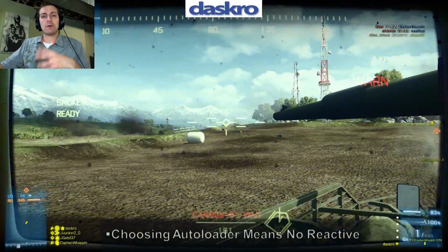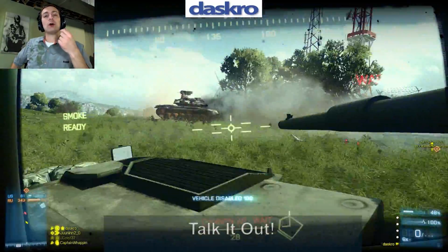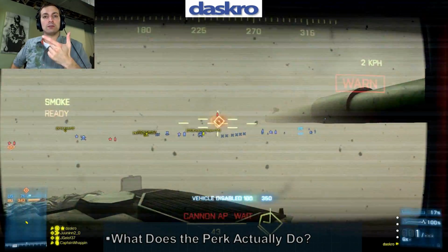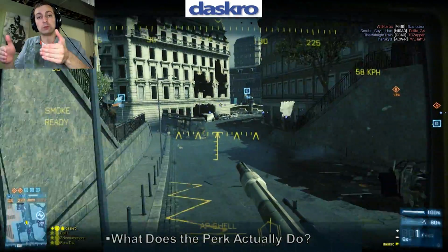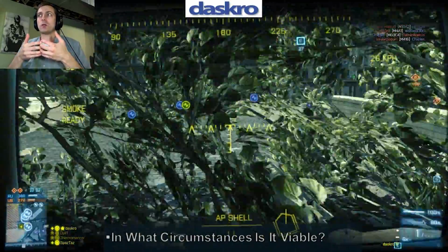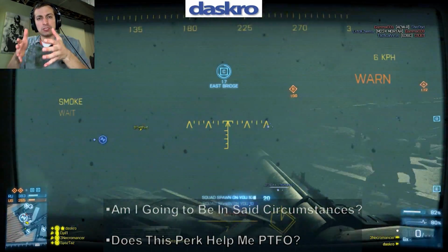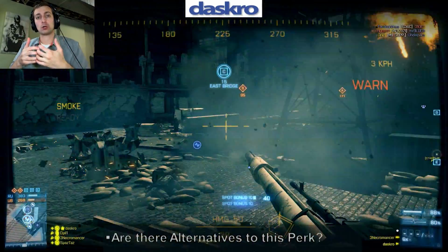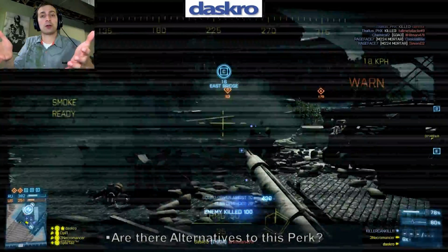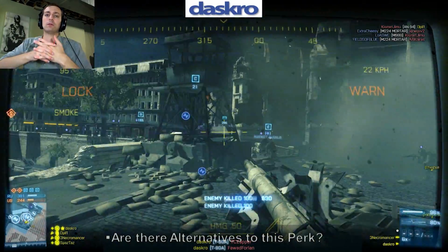So I'm going to talk about a few hypothetical scenarios, but before I do, I want to describe what I mean by talking it out. What I mean is, we have to think about, one, what does the perk actually do at its core? We have to understand what the perk does and what it doesn't do. We need to understand in what circumstances it actually is viable, when it has a purpose, and when it's useful to implement. We have to think about how often we're going to be in that set of circumstances where it's going to be viable. We have to think about, even if it helps me in a given circumstance, is that circumstance really something that helps me PTFO, help me play the objective and win the game? And then finally, are there alternatives to this perk, or combinations of alternatives, that, if used in a certain way, create the same outcome or prevent the same kind of outcome that I'm trying to not happen?